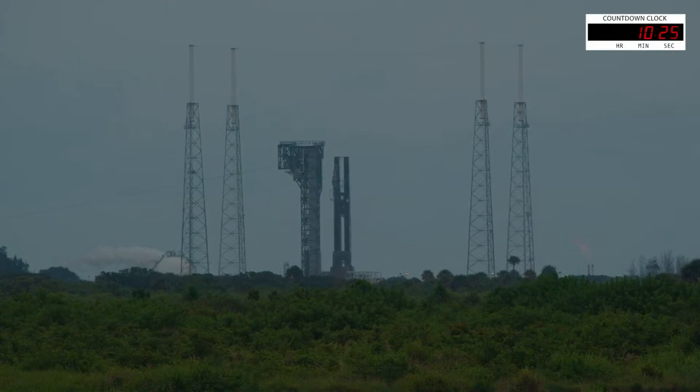Right now, you're watching a view of Pad 41, where the Atlas V launched nearly 10 and a half minutes ago. The Centaur upper stage is nearing the end. Now passing 10 minutes, 30 seconds into flight, about 20 seconds now remaining until MECO. RL-10 chamber pressure continues to look good. Body rates look good.